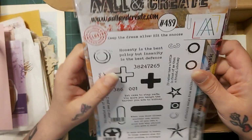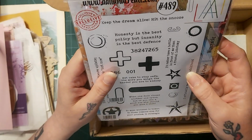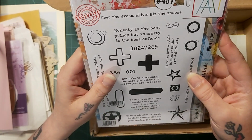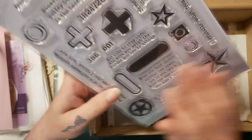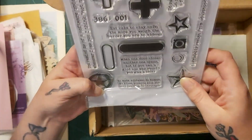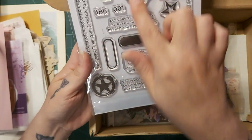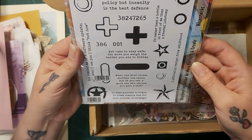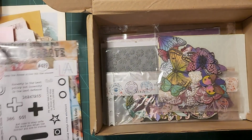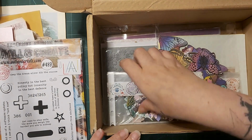Oh, these are absolutely amazing. Keep the dream alive. Hit the snooze. Awesome. Honesty is the best policy, but insanity is the best defense. Yeah. Oh, these are absolutely amazing. I love these. I need to get some mark making stamps as well. Oh, wow. They're so funny. Oh dear me.